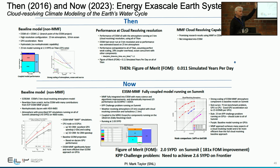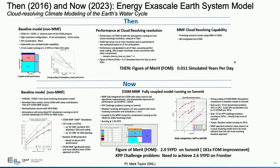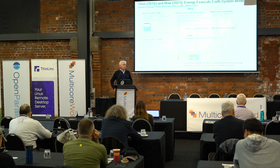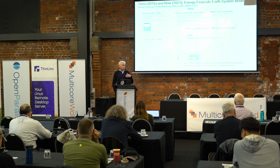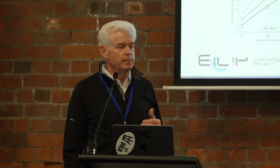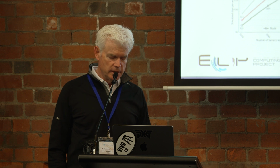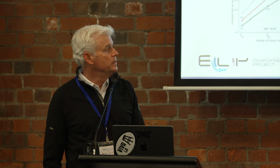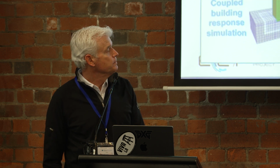E3SM is a code base. It's a DOE code base. It's really moved off in exciting directions. And what we have funded mostly in ECP is porting the atmospheric dycore in particular onto GPUs, and also the superparameterization model as well. Now being able to do 3 kilometers resolution instead of 15 or 20, maybe even sub-kilometer for regional simulations. The non-hydrostatic solver is now the base solver instead of hydrostatic. And so there have been a lot of interesting developments in the E3SM model.